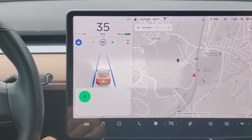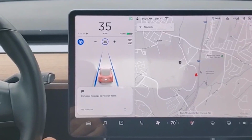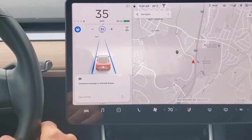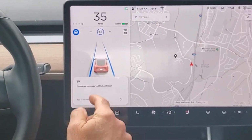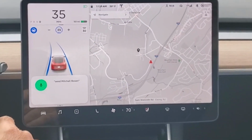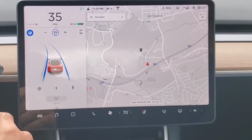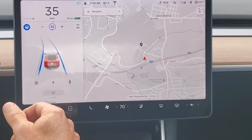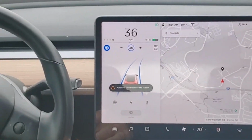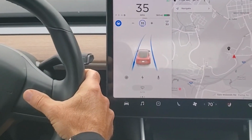Send Mitchell Rosen text message hello. Hello, Mitchell. Oh, tap to do. I think I get tap. Send Mitchell Rosen text message. Just got it. Did you get something? Yeah. It says text message. So if you just say send Mitchell Rosen and then whatever.